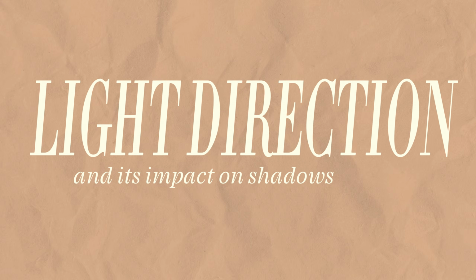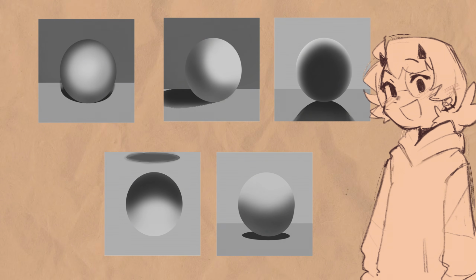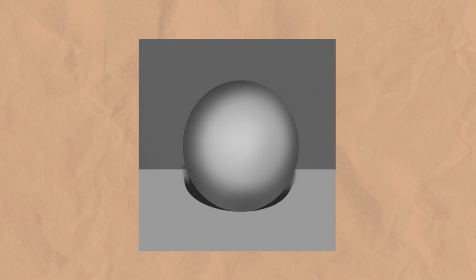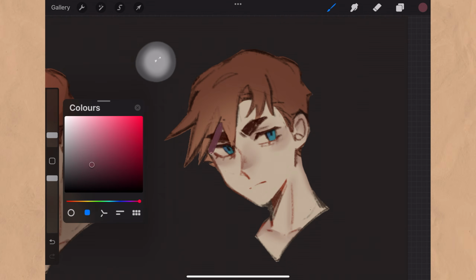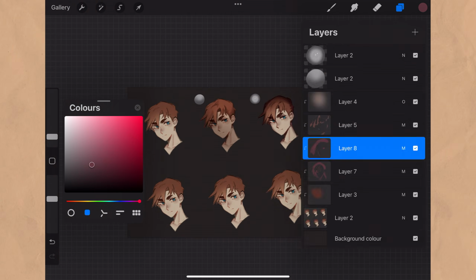Light direction and its impact on shadows. This is really interesting and quite important, so I'll go over this quickly. So there's front lighting, which is where the light source is coming directly from the viewer. This will reveal fine details, but it can also flatten the object or the subject, and there's not a lot of shading with this one. It often washes out textures and makes the overall object appear two-dimensional.